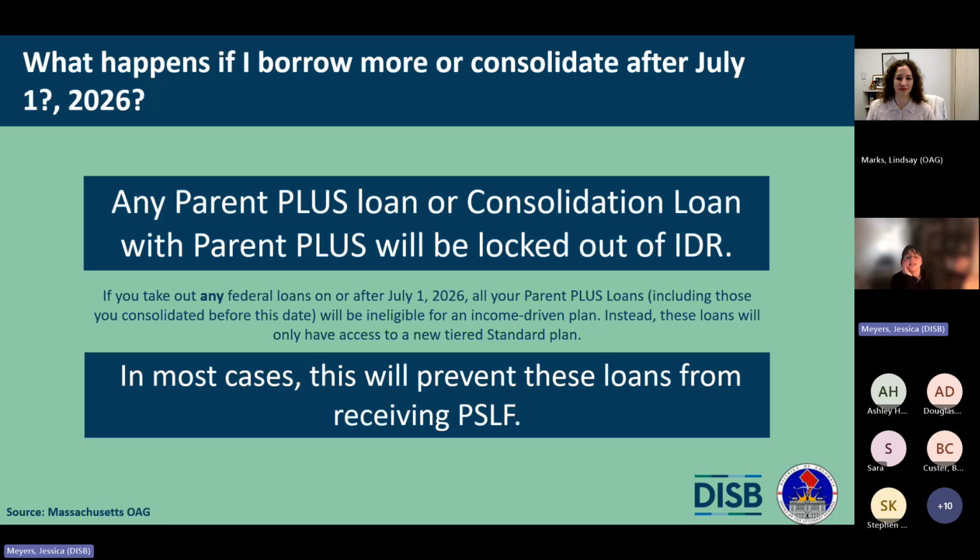So the thing to note is that if you are borrowing more, and I'll put the slide back up for those that are borrowing more, consolidating after July 1, if they're Parent Plus loans and you borrow after this date, they'll be ineligible for income-driven repayment based on guidance we're receiving now. That's the other thing I want to note too, that all this information is current as of this date. So I think we can have a conversation about your specific circumstance and what that looks like. But generally, for folks who are borrowing more, any federal loans after July 1, 2026, your repayment options will look different. And Parent Plus loans, including those that were consolidated right now, will be ineligible for income-driven repayment, and these fixed repayment plans will be the only repayment option moving forward.